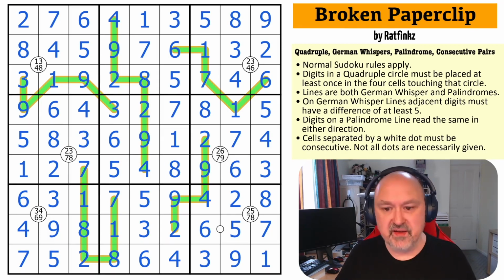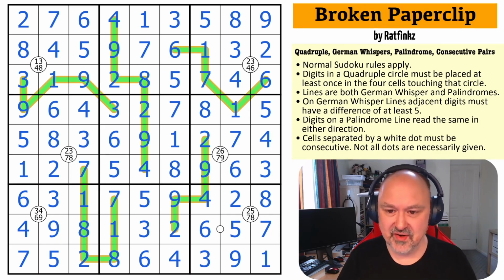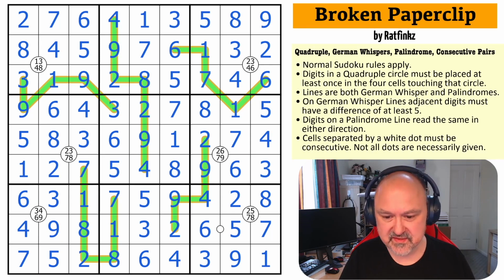Beautiful. Just great flow. Definitely a coffee break puzzle. Again, I'm solving this on my lunch break, but now I've got time to go make myself a coffee. So awesome. Thank you, Ratfinkz. I really enjoyed that one. That was a great, fun puzzle.